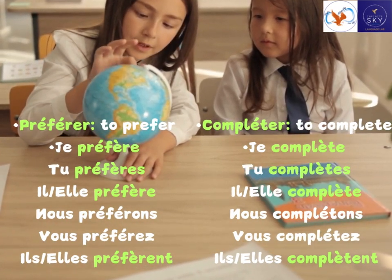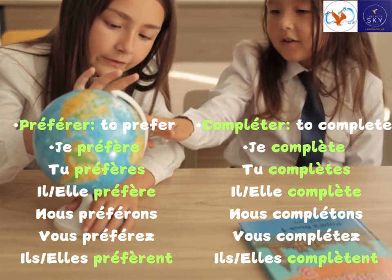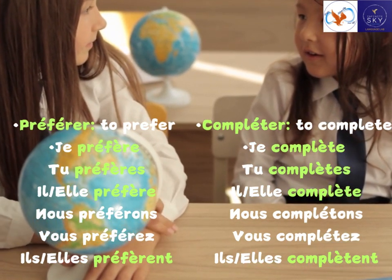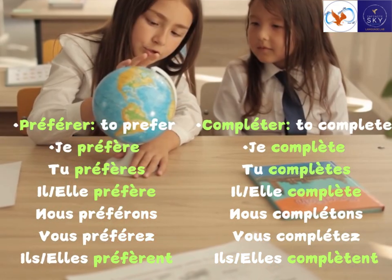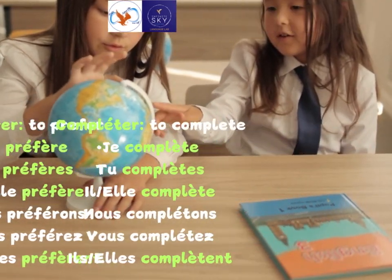Here is how préférer and compléter are conjugated with the vowel change in mind. Je préfère, tu préfères, il préfère, elle préfère, nous préférons, vous préférez, ils préfèrent, elles préfèrent. And compléter. Je complète, tu complètes, il complète, elle complète, nous complétons, vous complétez, ils complètent, elles complètent.